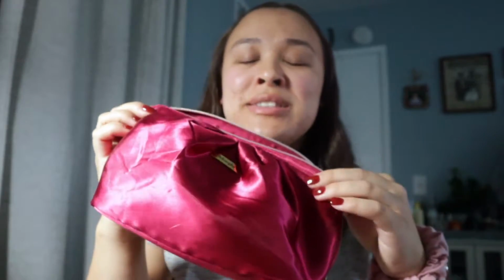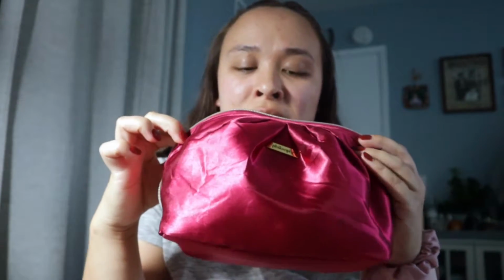It's from Philosophy, and it serves its purpose, and I can definitely see myself using this one a lot more. I don't know why my face is so itchy right now, but I can see myself using this a lot more for toiletries and a little bit of makeup in here if I were to travel. Like I said, I don't know where I'm going to be traveling anytime soon, but I might as well be prepared, right? So I'm just going to keep this.